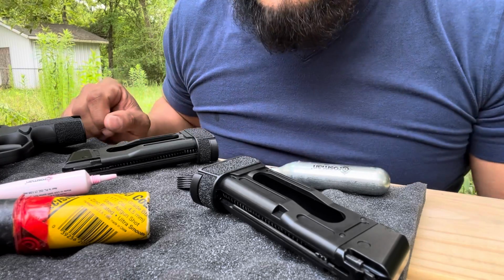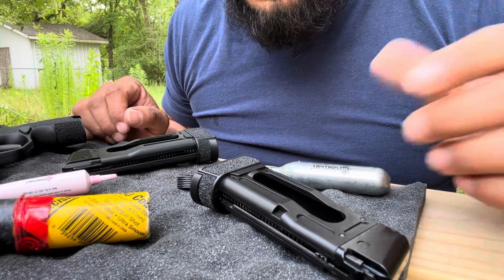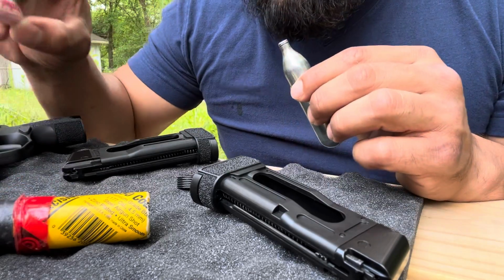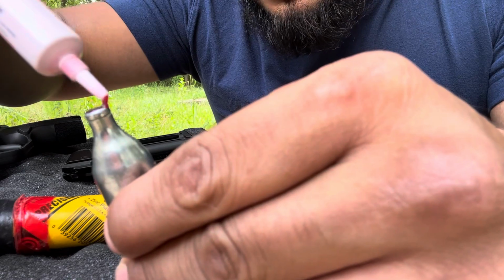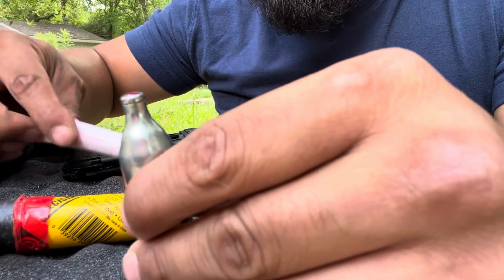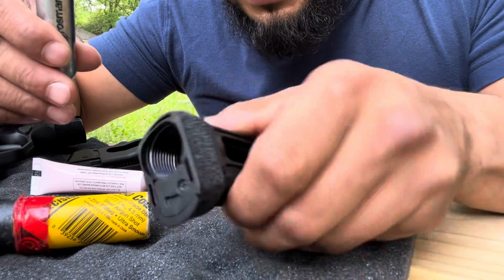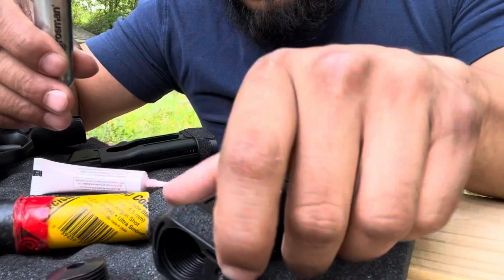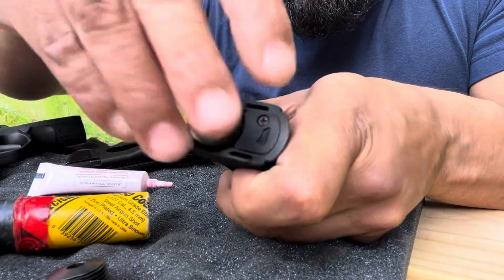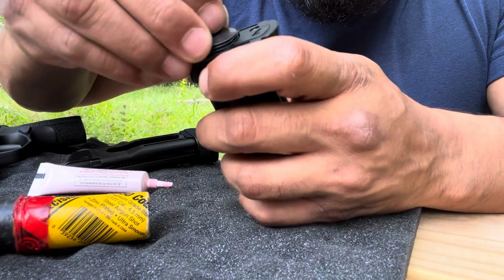Now, before we even get started on putting BBs down range, I'm gonna show you how to load this thing. You're gonna need some pellet gun oil. Go ahead and put that right on top of your cartridge, just like that. Take your magazine, take that nut out. There's a hex nut. You take that out. Drop that in there. Put this right on top.